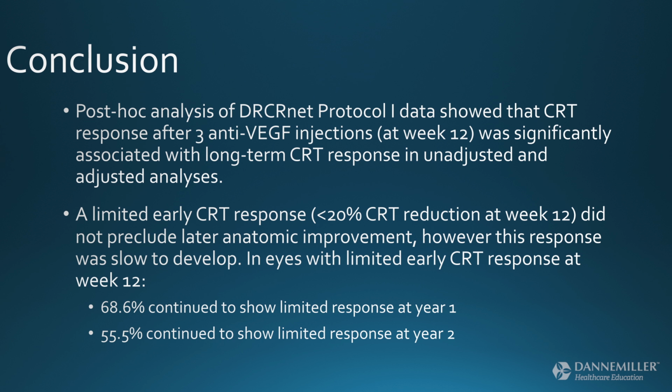So what is the conclusion of this part of our analysis? Well, the post-hoc analysis after 3 anti-VEGF injections of the central retinal thickness was significantly associated with long-term central retinal thickness in an unadjusted and adjusted analysis. Limited response early meant that you had limited response in the intermediate and long-term stage, similar to what was seen in the visual acuity.